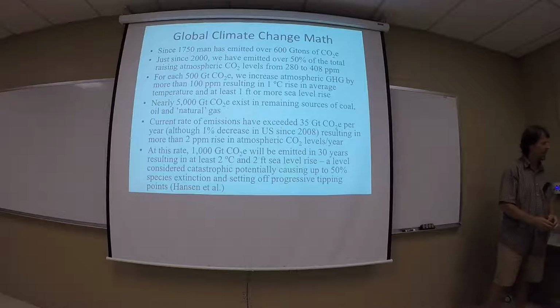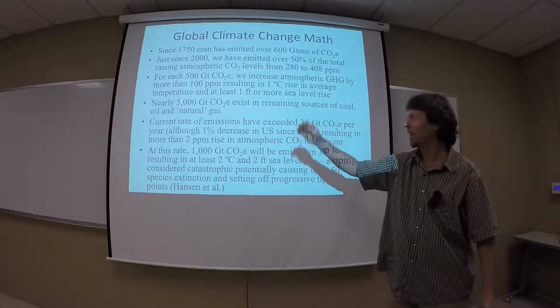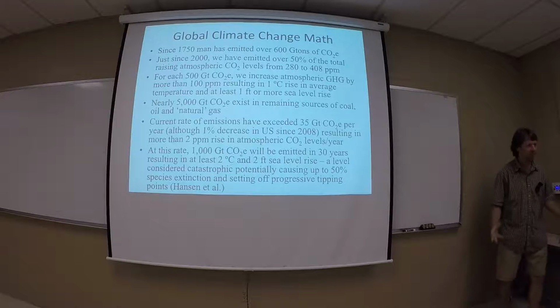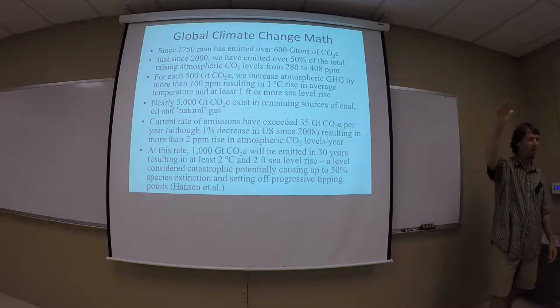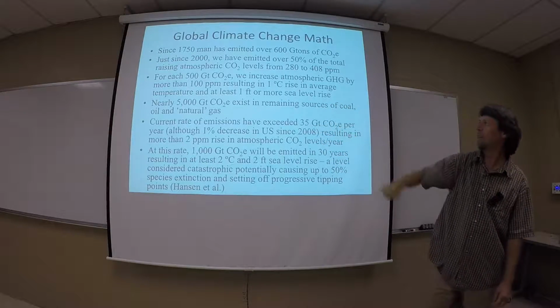And for each 500 gigatons of CO2 equivalent that exists in the remaining sources of coal, oil, and natural gas, there's about 5,000 total gigatons possible, but about 500 gigatons will increase the atmosphere by about 100 parts per million, and then it results in about a 1 degree C rise in the average temperature of this total planet. That's why they call it global warming. It's an average of the whole planet. Some places actually cool, other places get warmer. If you go to the Arctic, it gets a lot warmer up there. As we can see, it also results in about a 1 foot or more sea level rise.